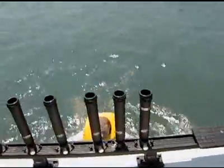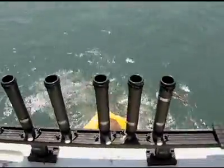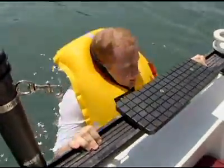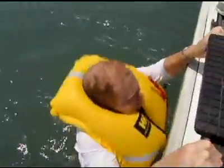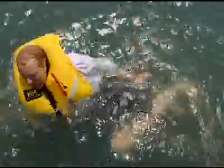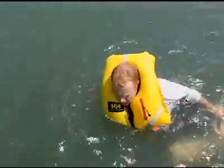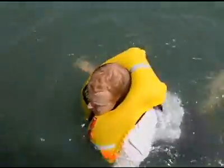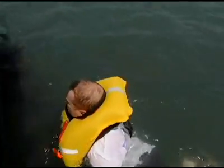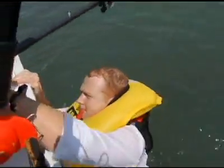And it's a good idea, of course, if this happens, to put the boat into neutral, but do not shut the boat off. You don't want to shut the boat off, but you want to keep it in neutral. Now he's working his way to the transom to see if he can get in. It's not as easy as you might think getting into a boat when you fall in, no matter what the size is. Now, I'd offer him my hand, but if this was a real situation, he might pull me in, which is not a good thing.